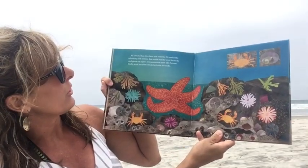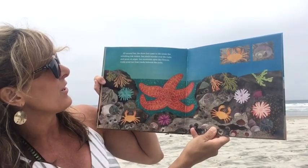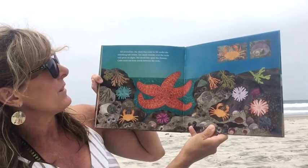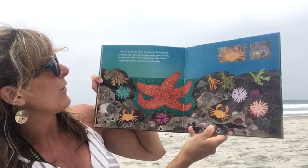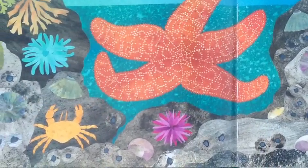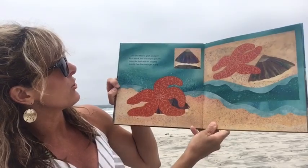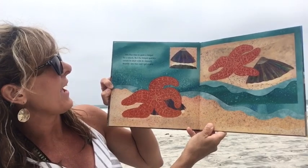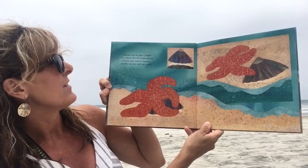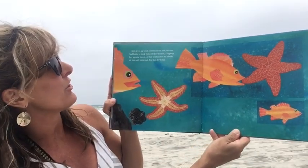All around her, the shore has come to life under the refreshing tide waters. Sea snails wander over the rocks and graze on algae. Sea anemones open like flowers. Crabs scoot out from cracks between the rocks. Sea Star tries to grab a limpet for a snack, but the limpet quickly covers its shell with its slippery mantle. Sea Star can't get a grip. She gives up and continues on her journey.